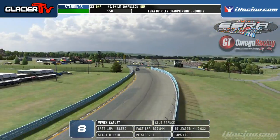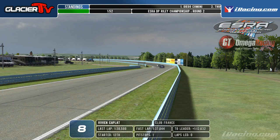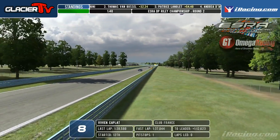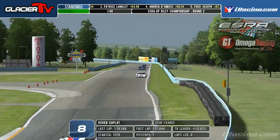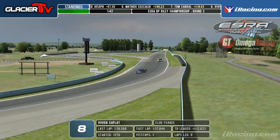Ahead of them, Saletti is about 10 seconds, about 2.6 seconds off the road. It does look as though Saletti is a little bit faster right now than Tom Cable, so that battle for 6th, it looks as though Saletti has that one in the bag for now.